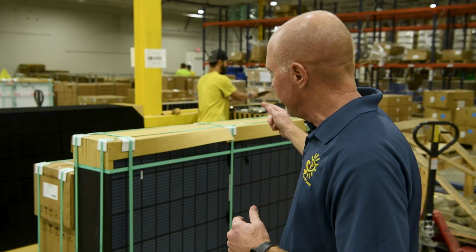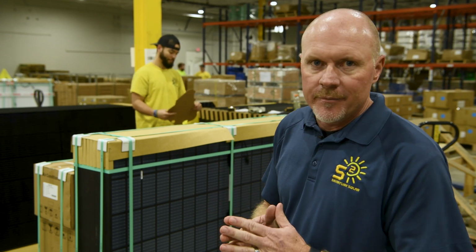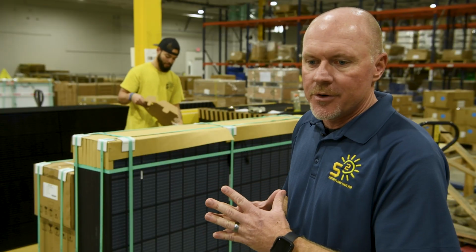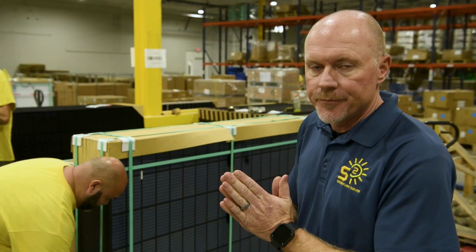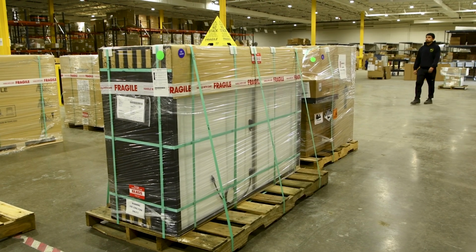They'll finish it off with a unistrap in the middle to help tie it all together. They'll wrap it up. They'll mark it with the fragile markings and any hazmat that's necessary for this order. And our QC guys will get the QC in it to make sure it's 100% accurate before it goes out the door. You're looking at a pretty much finished panel package here.